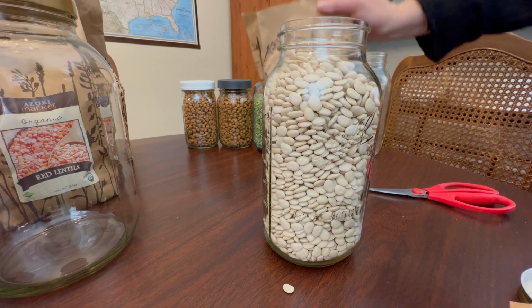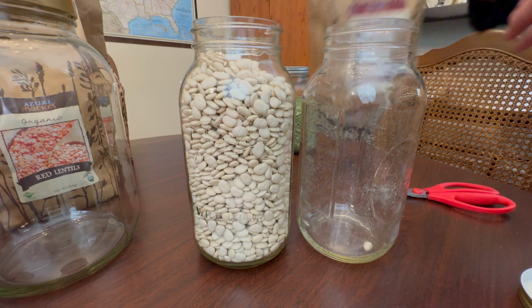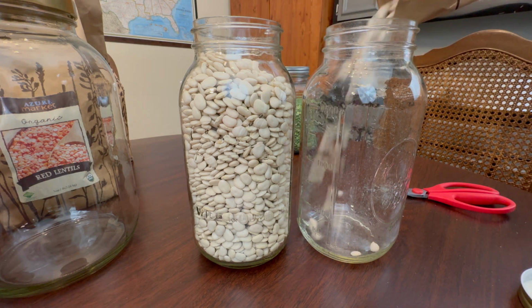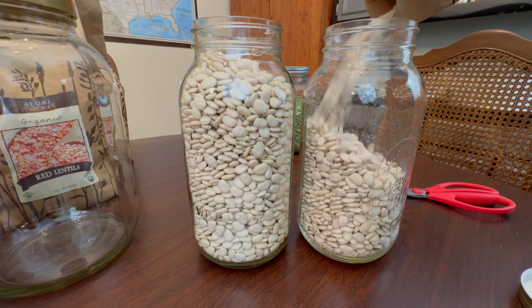Lima beans needed a couple half-gallon jars. I like to use this size because it holds a decent amount, but it's not incredibly heavy when it's filled, at least for me to handle.